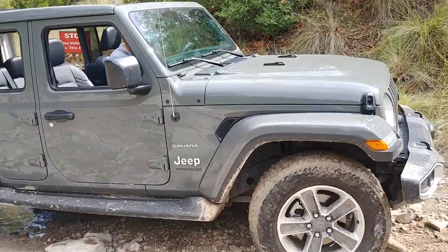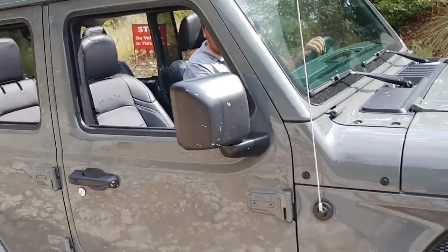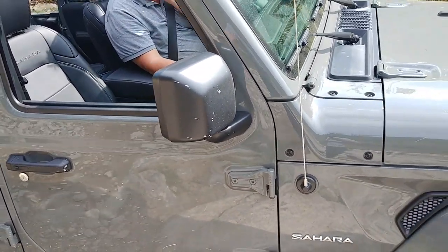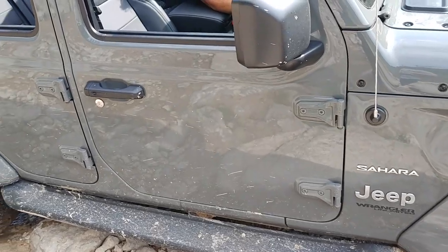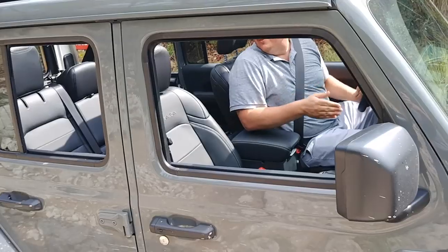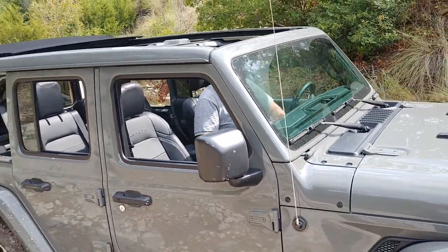Yeah, you just gotta watch out for this big rock right here. Yeah, just, okay, a little more, okay, you're sliding a little bit. Okay, what I'll do is I'll cut straight that way then. Okay. All right, you got a convoy behind you.